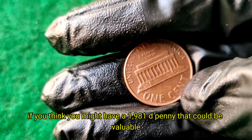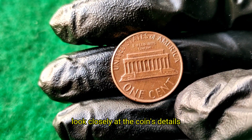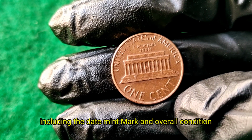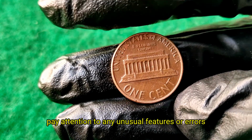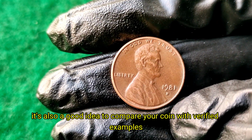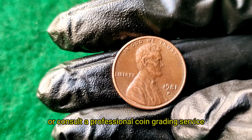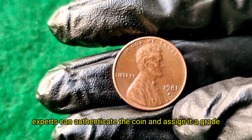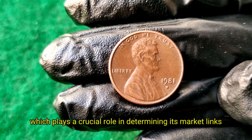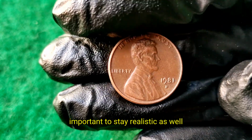If you think you might have a 1981D penny that could be valuable, the first step is careful inspection. Look closely at the coin's details, including the date, mint mark, and overall condition. Pay attention to any unusual features or errors. It's also a good idea to compare your coin with verified examples or consult a professional coin grading service. Experts can authenticate the coin and assign it a grade, which plays a crucial role in determining its market value. It's important to stay realistic as well.